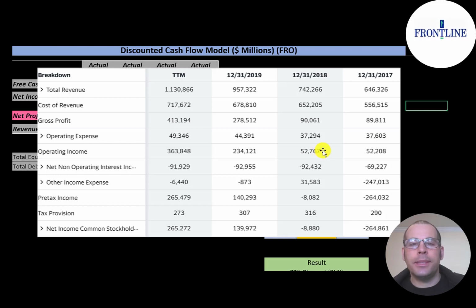This is their income statement. The top line is the revenue, the sales. Below that is the cost of revenue. Then the difference is the gross profit. And you can see they had a really nice gross profit in the trailing 12 months, over $400 million, much higher than prior years. Then below that is operating expenses. Then below that is operating income.